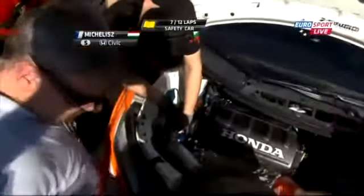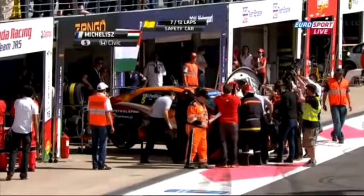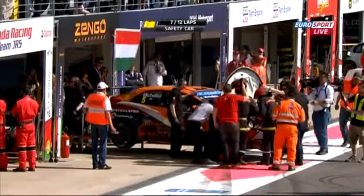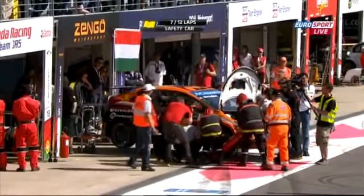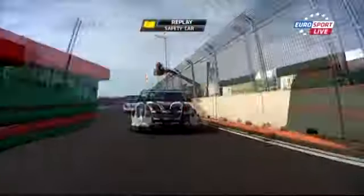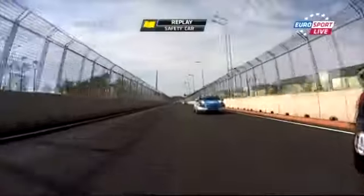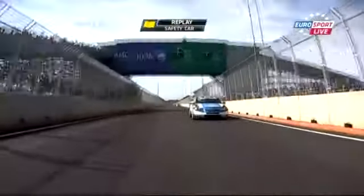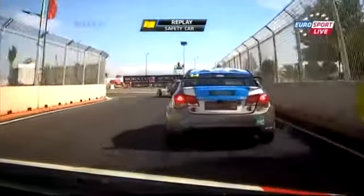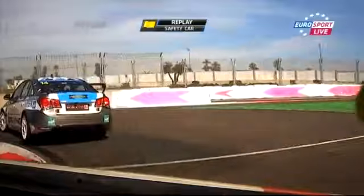And an overheating Honda as well. It's blown an oil line somewhere. That is the car of Norbert Michels. Safety car is out halfway through the race. On board with Gabriele Tarquini, rear-facing camera shows Michael Nukia coming the long way round the outside. And you can see yellow flags waved there as James Nash also went by Tarquini.